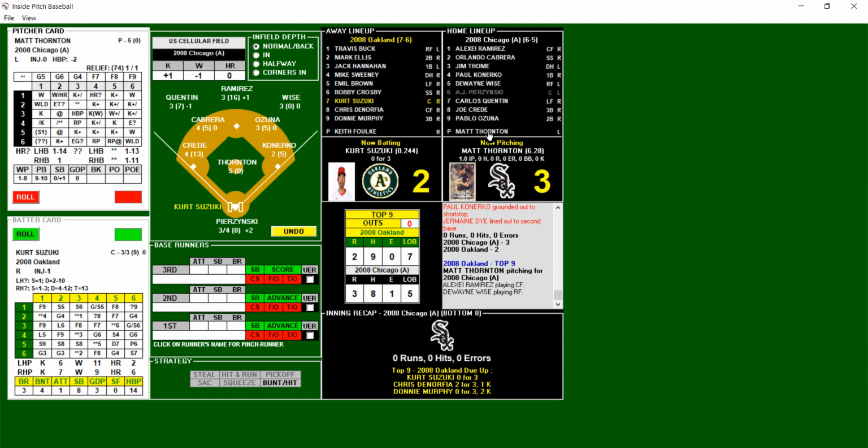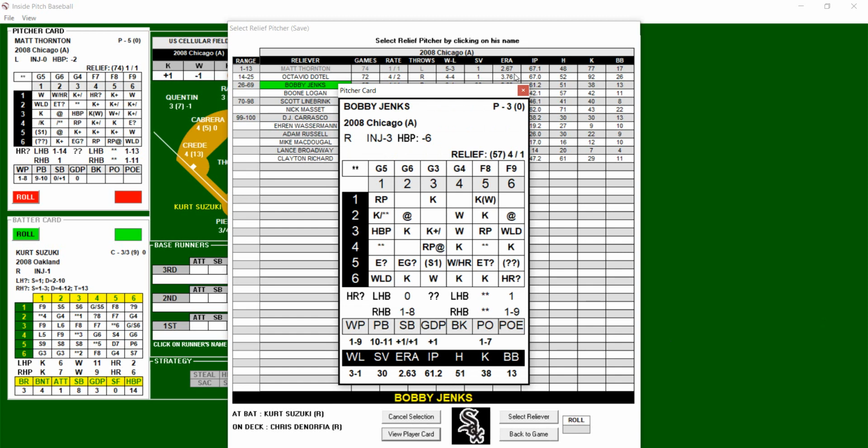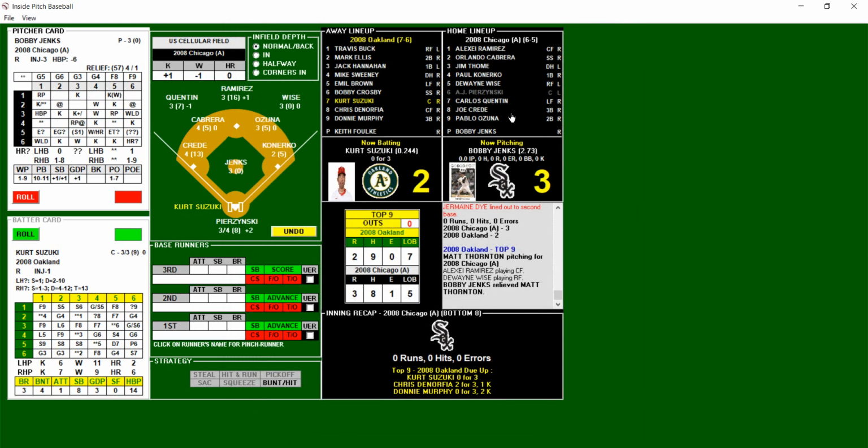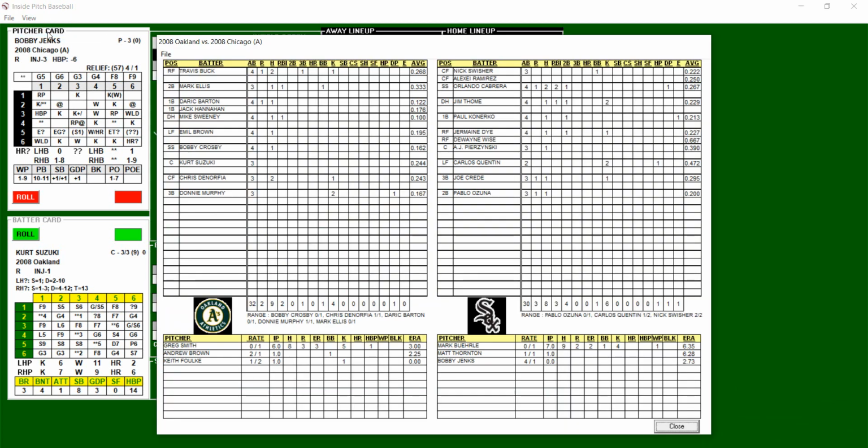Matt Thornton done. They are going to bring in their closer, Bobby Jenkins. Yep. Jenkins will come in. That's his card. We are in a safe situation. Jenkins' card comes in with a 2.73 ERA. No wins, 1 loss, 1 save. 3 1/3 innings pitched, allowed 5 hits, 2 strikeouts, and 2 walks. Taking a look at the stats here from Matt Thornton. Thornton went 1 inning, allowed nothing across the board. His ERA is a 6.28.